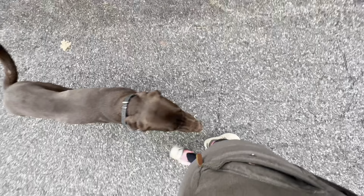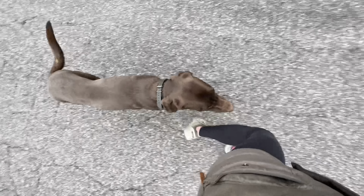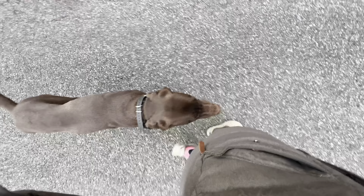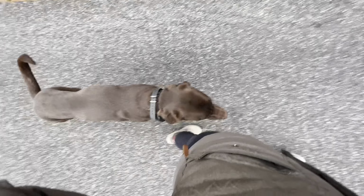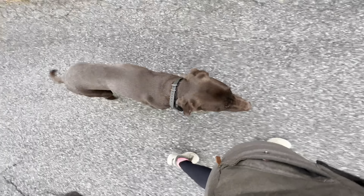So we separate the break from the walk, and that will make your walk a lot more enjoyable, and it gives him a clear boundary. It gives him a clear definition of when he can go sniff and pee and when he needs to work. Good boy.